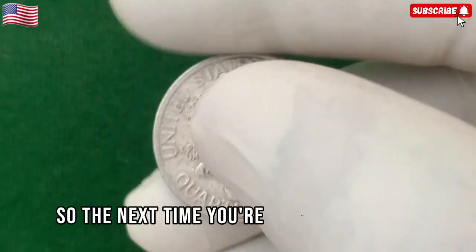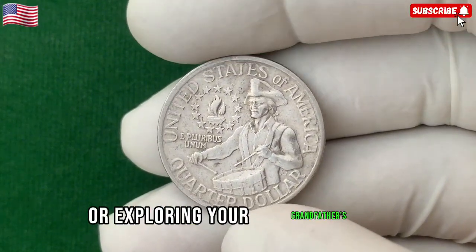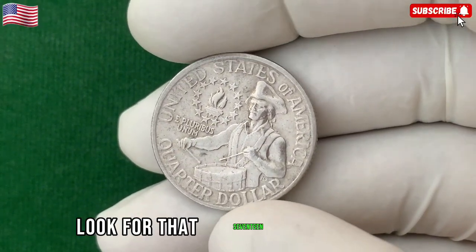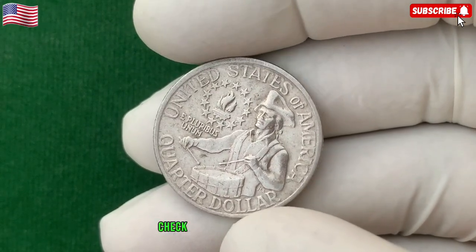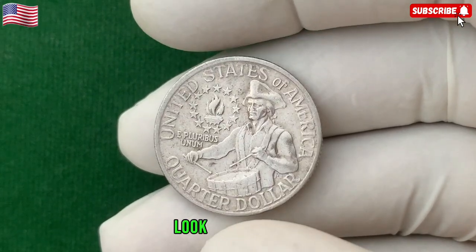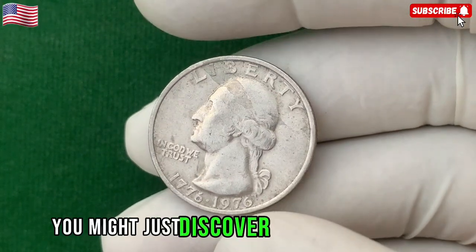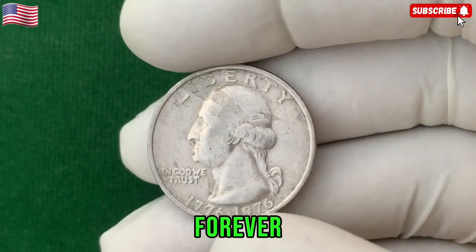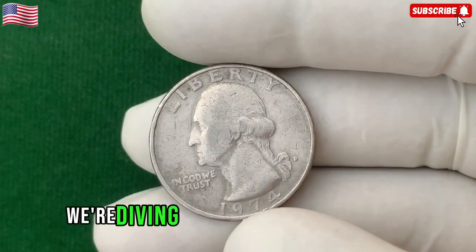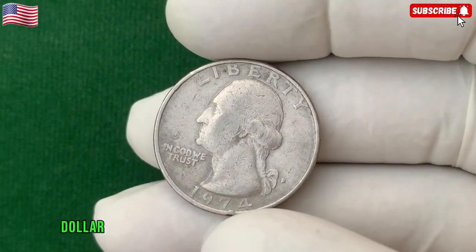So the next time you're sorting through your change, flipping through your coin jar, or exploring your grandfather's collection, look for that 1776 to 1976 Washington quarter. Check the mint mark. Look for silver. Examine it closely. You might just discover that a little coin with a drummer boy on it could change your life forever.